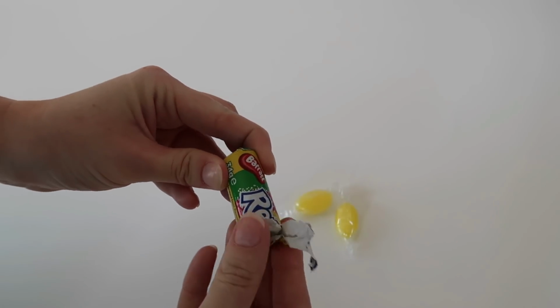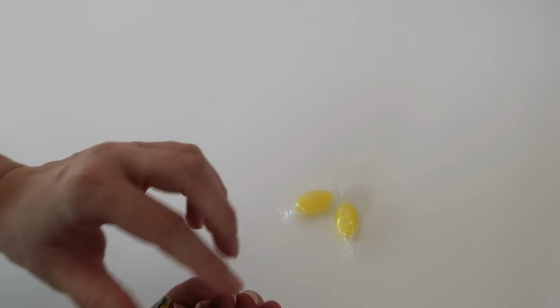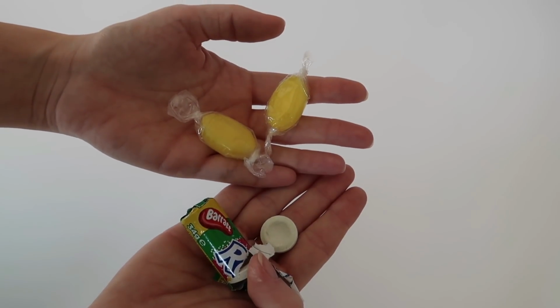Okay, the next one is sour sweets. So anything that has a sour taste, I found really helped with my nausea. So things like sherbet lemons, refreshers, do you remember those? They're little round sweets. I think they're called something different in America. If you're watching from America, I think they're called Smarties in America, but we call them refreshers, and they're made up of sherbet, but they're hard sweets that you can soak.